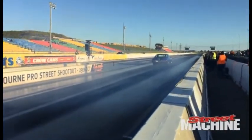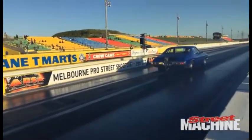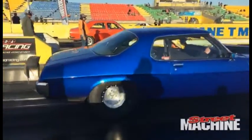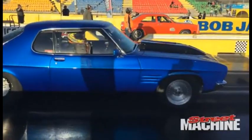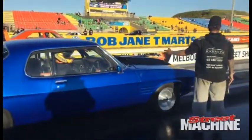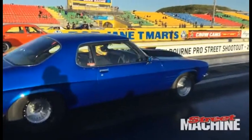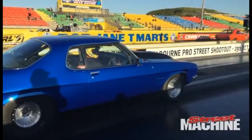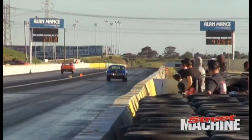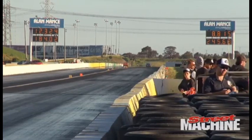Brendan Cherry up in the Monaro. He's had a few diff oil issues, like he's cracked the diff or something like that, and it's been leaking oil. They've had to put new diff oil in it every 70 miles. 70 kilometres, I should say. Still in American speak from my trip to Drag Week. Of course, this isn't Drag Week, this is Drag Challenge. Street Machine Drag Challenge, and Brendan Cherry goes through 880. He'll be pretty happy with that.